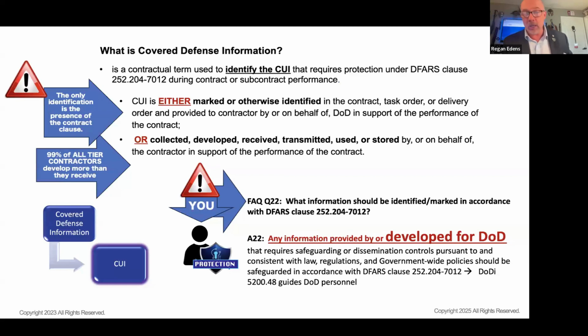That has a definition, and the definition includes controlled technical information or any other category of information that is marked or otherwise identified in the contract, task order, or delivery order that is provided to a contractor or on behalf of the DoD in support of the performance of the contract. Or, not and, or collected, developed, received, transmitted, used, and stored on behalf of the DoD. These are two different things. Yes, CUI can be marked or otherwise identified, and it also can be not marked or otherwise identified and developed in performance of the contract.